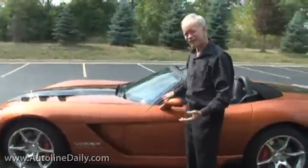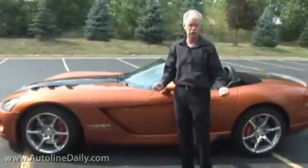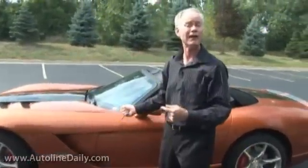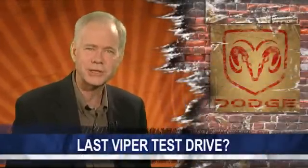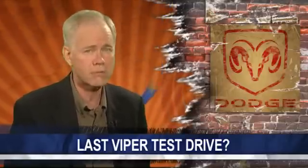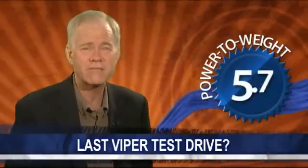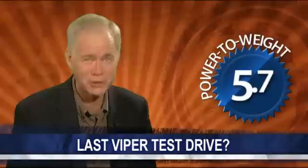And you know, even though it's gone out of production, don't count this thing out just yet. I've talked with Ralph Gilles, the president of Dodge. His goal, he tells me, is to bring out a new Viper in just a couple of years. That thing's 8.4-liter V10 engine kicks out 600 horsepower and 560 pound-feet of torque. With a curb weight right around 3,400 pounds, it has a power-to-weight ratio of just 5.7 pounds per horsepower. And that makes it a supercar.